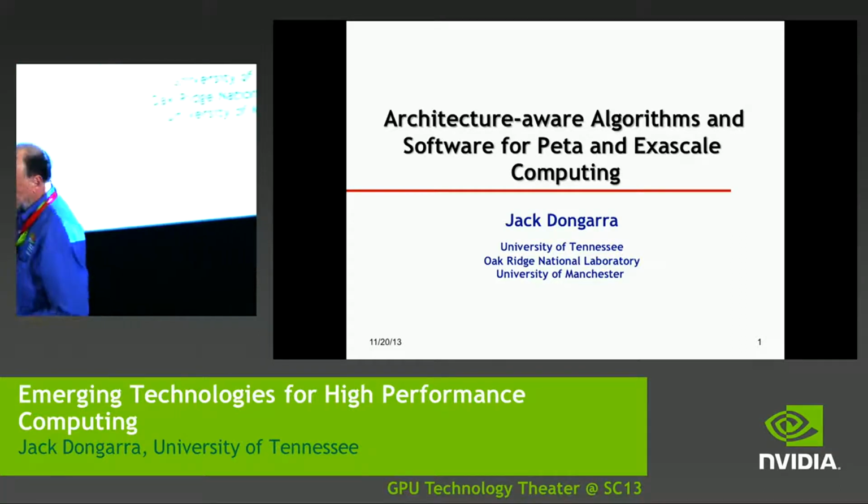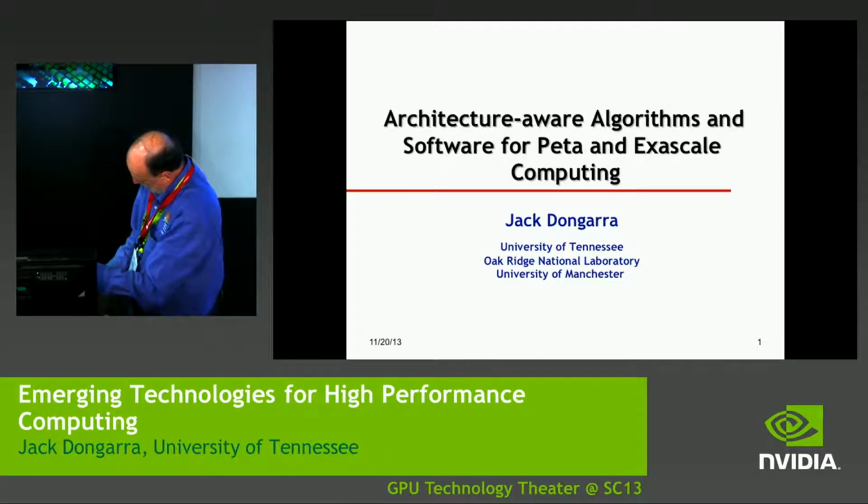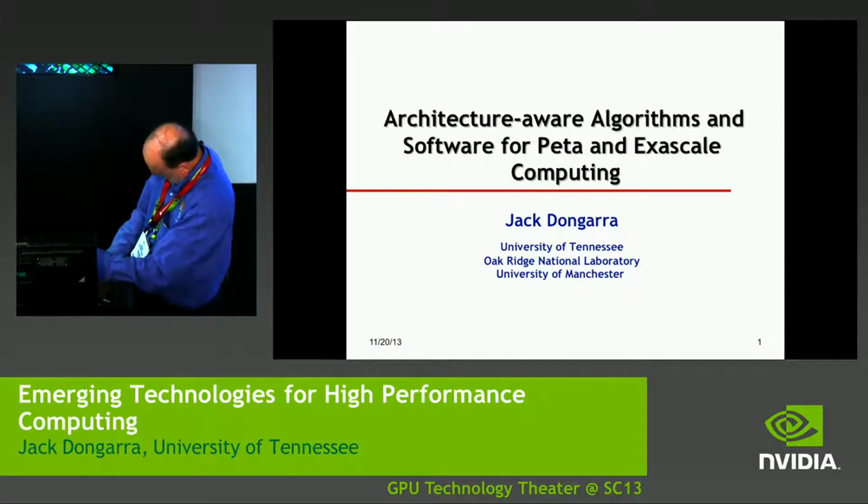So it would help if I plug this in. Oh, come on.